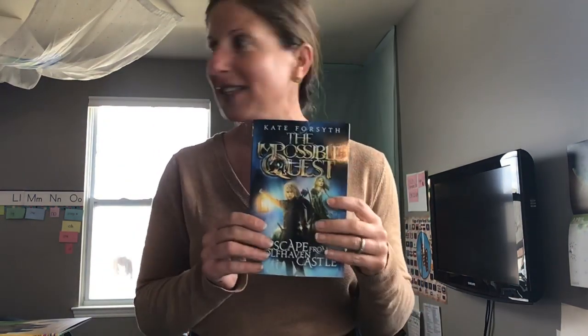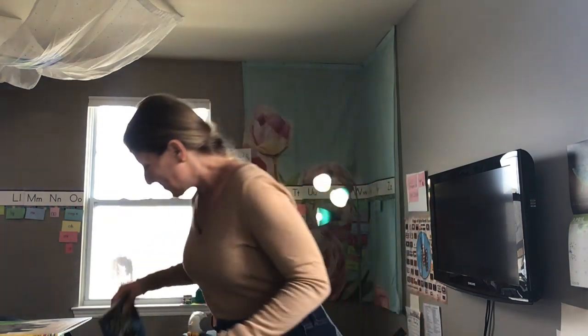Also, there are so many series. This one, The Impossible Quest. This is going to be in an Easter basket over here. It is one of a new series that I'm just delighted for my daughter to read, and I can't wait to read it with her. I'm looking over because she's over there.